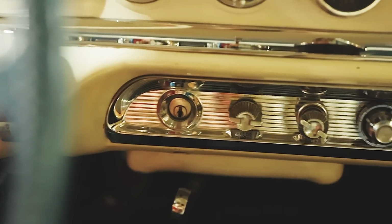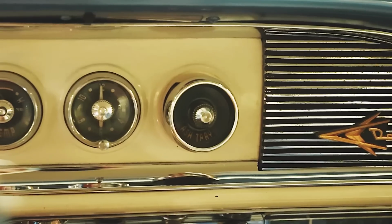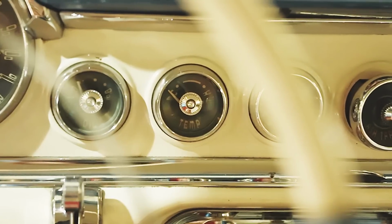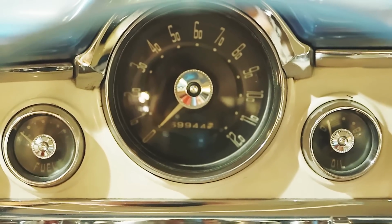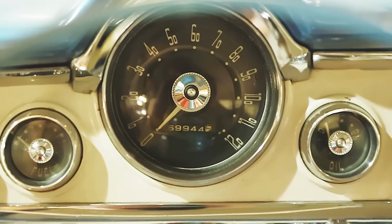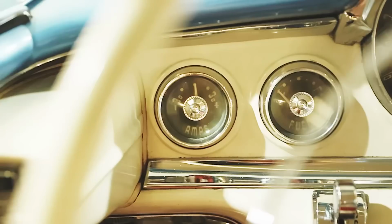Key and ignition, windshield wipers, cigarette lighter, AM radio, ashtray, clock, coolant temperature, oil pressure, 120 mile per hour speedometer. Notice 110 and 120 are flipped so you can read them better. Odometer, gasoline gauge, amp meter.